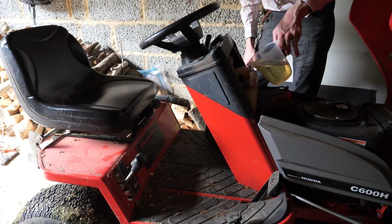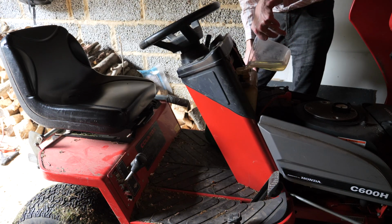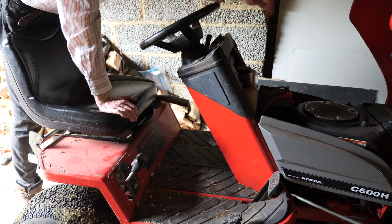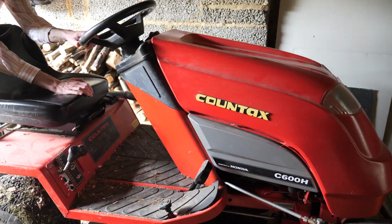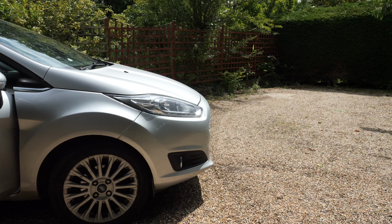On a much smaller scale, there's some grass to cut in the garden. Unfortunately, the battery for this mower has reached the end of its life, so I'm having to ask the car for a favour.